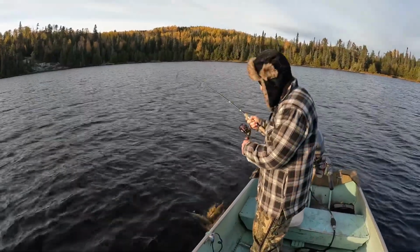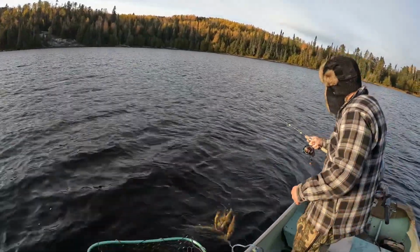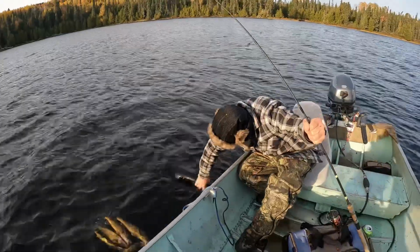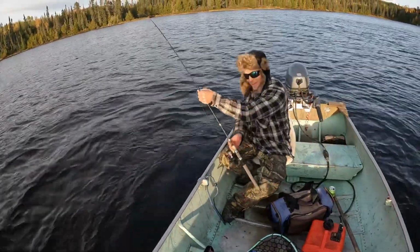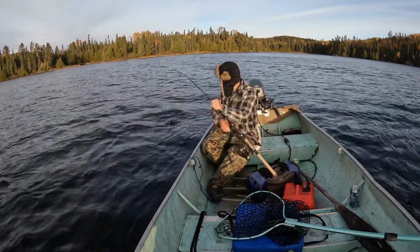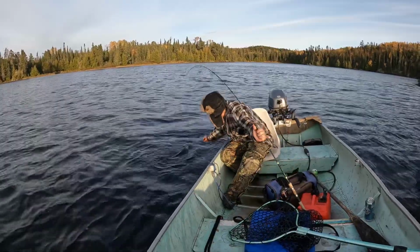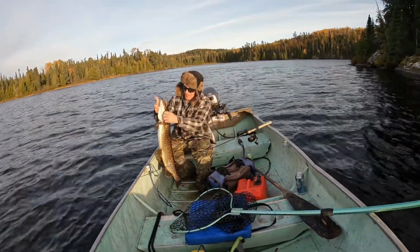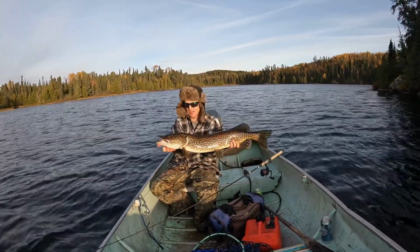Okay, just got a big northern on. Run again. You got another run left in him. You gotta pick him up. Oh, look at the back on him. Whoa! I guess he had another run in him. I think you should say you hit him with the paddle while I'm going. Holy. Wow. Pretty good run. Look at the size of the back. Nice fish there, Jeffrey. Cheers.